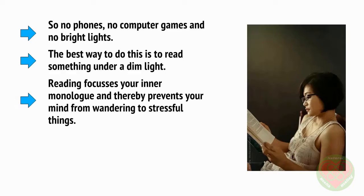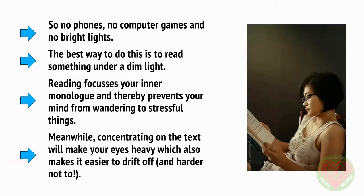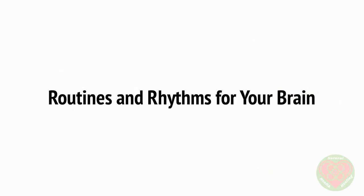Reading focuses your inner monologue and thereby prevents your mind from wandering to stressful things. Meanwhile, concentrating on the text will make your eyes heavy, which also makes it easier to drift off, and a lot harder not to. The reason this cool down period is so important is because it puts you in a relaxed state ready for bed. This means you'll have more inhibitory neurotransmitters and fewer excitatory ones.